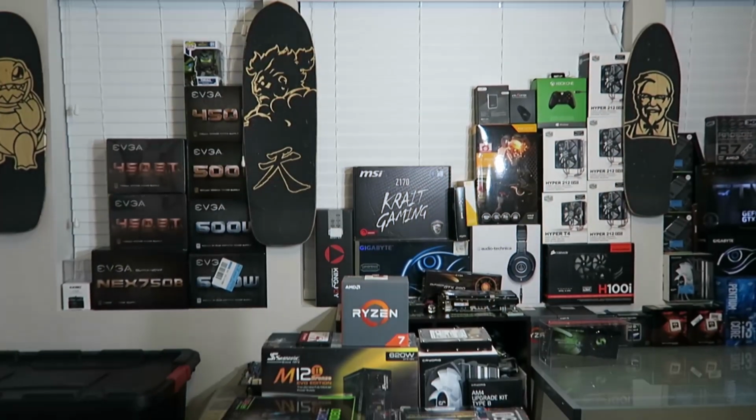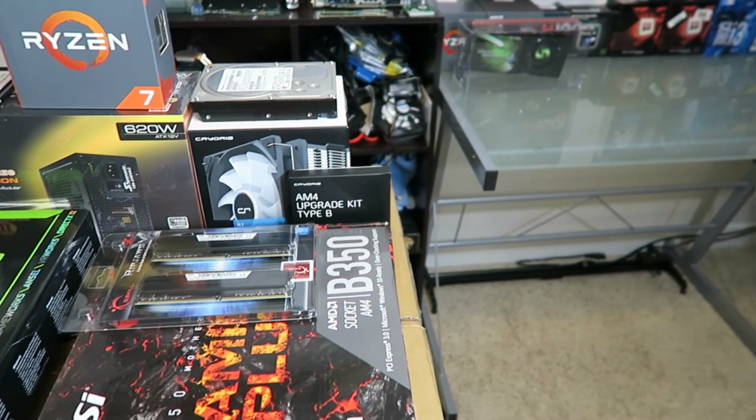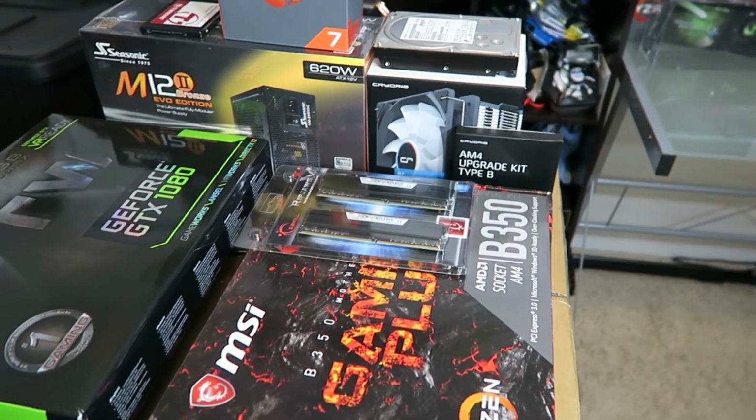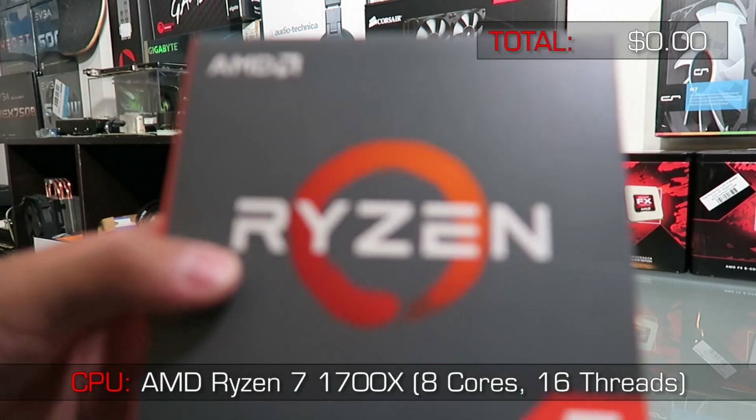So first let's go over all the parts I used in the build. I'm going to go over why I bought what I did, where I got it, and how much it cost. All prices will include taxes, shipping, and mail-in rebates. So let's get started. The processor I chose for the system was the AMD Ryzen 7 1700X.